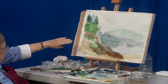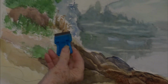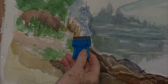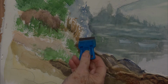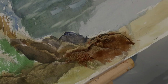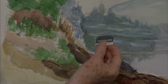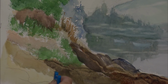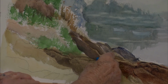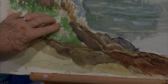I think I will. But, by the way, in order to get this, you can go to perhaps a hardware store. I've also used this, an ordinary double edge razor blade, but I really like this. The stiffness gives me a handle on how much to press down. I'm going to put another rock up here.